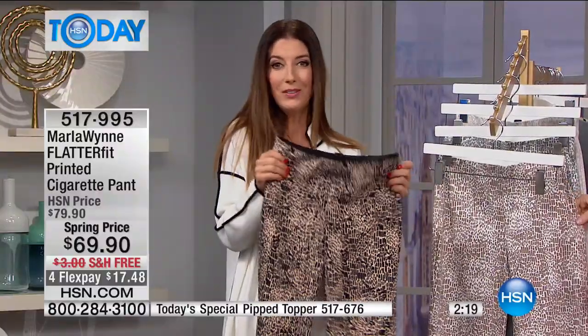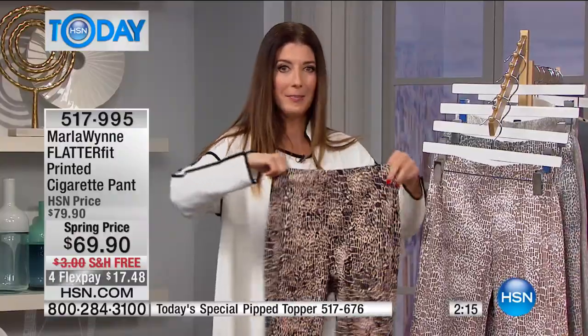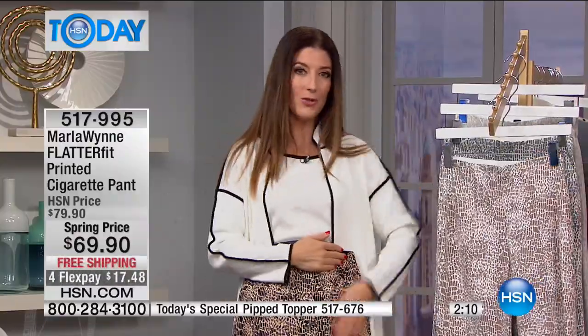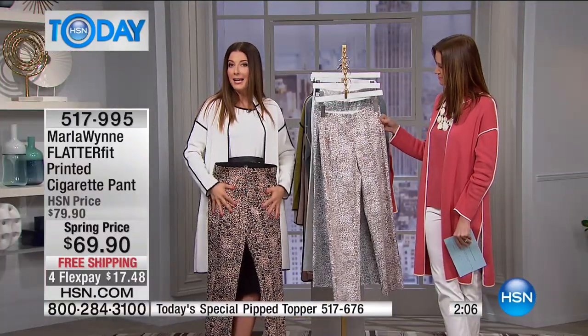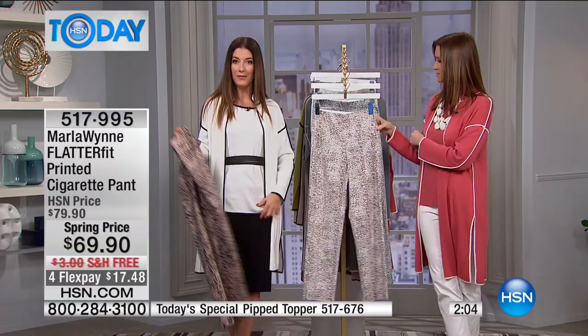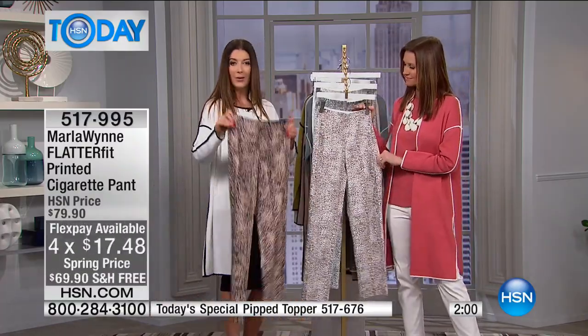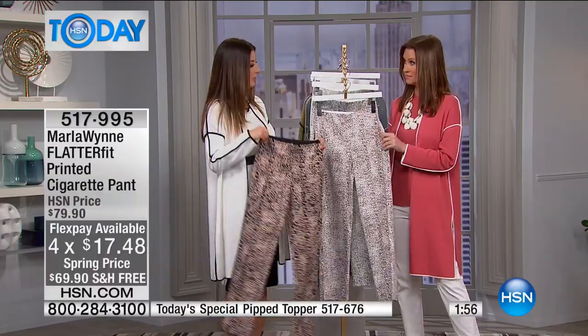And if you do have to move and groove around the day, you've got to get in and out of your car, you've got to sit down, stand up. This is the perfect pant, I think, for travel. It's nice and flat. There's no pockets, there's no zippers, there's no buckles. It lies beautifully underneath all of your, if you're getting the tank with Today's Special, if you want to wear it under the topper, or any of your knits at home, or just, you know, heck, a little t-shirt. I think this would be so cute.